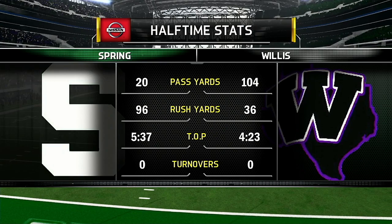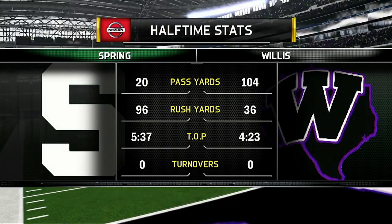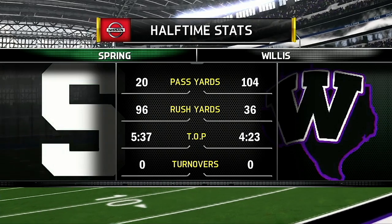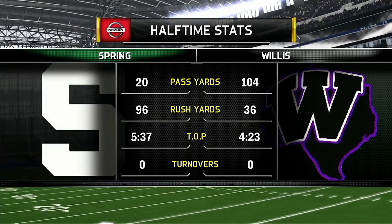It's okay to be rushed in the pocket as a quarterback and then throw it to your mom in the third row. Don't throw it in harm's way. Both quarterbacks have done a good job, and as a result, both teams have zero turnovers in the first half.